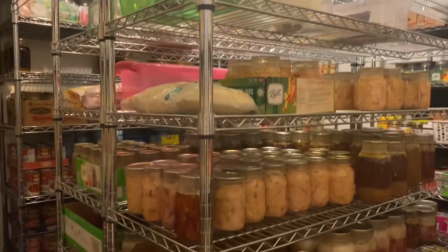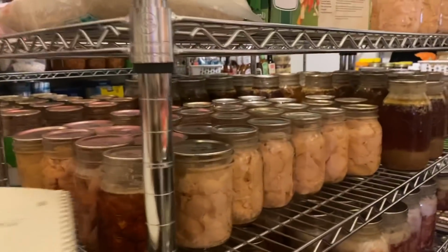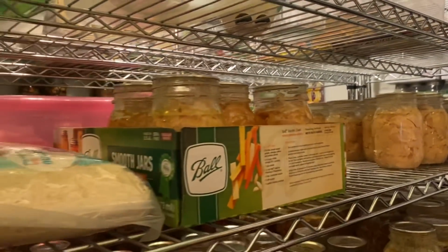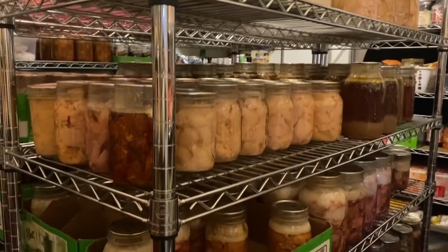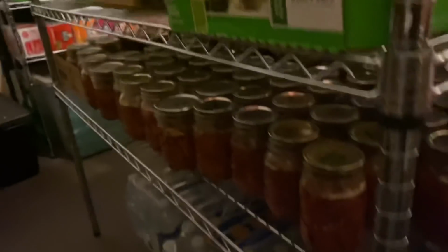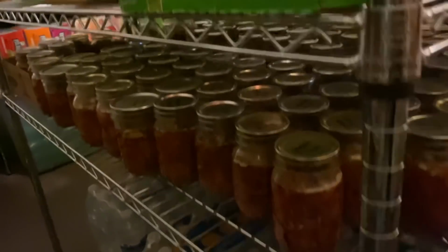Meat. This is my meat section of my pantry. I've got beef on this shelf, pork, that's turkey, all that is turkey. Chicken up here. I'm low on chicken. I definitely need to step up my chicken game. I use that a lot to make my dog's food. Beef. And then venison over here. That's 2020 and 2021 deer. This is my roadkill deer.